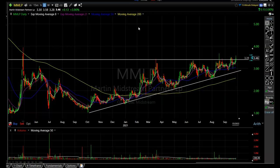But the first stock I want to get into is MMLP. I've been looking at this one, it seems like forever. This is just such a beautiful pattern. This thing has teased breakouts several times over the last couple of months, but these pullbacks have been getting more and more shallow.